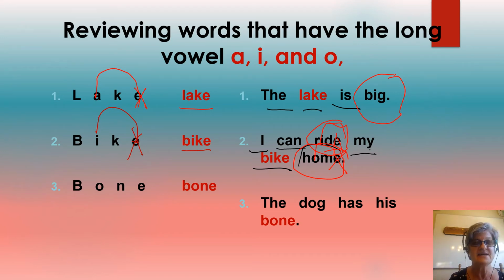Very good. Now let's look at the letters in black that are next to number 3 on the left-hand side. I see a B, O, N, E. And I see that it has an O in the middle, but also has an E at the end. So I cross out the E, and the E gives magic powers to the O. So the O will say its own name and go O.